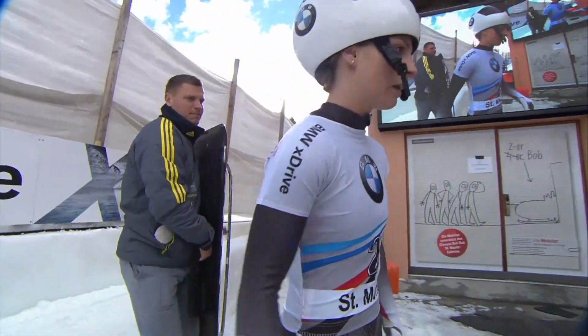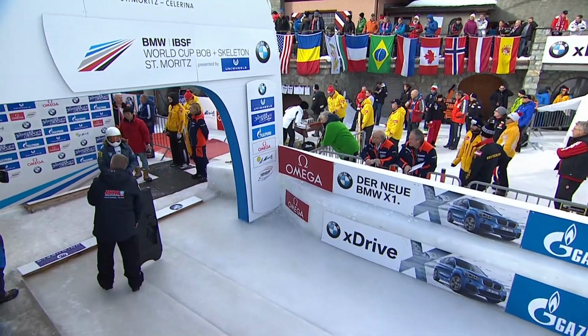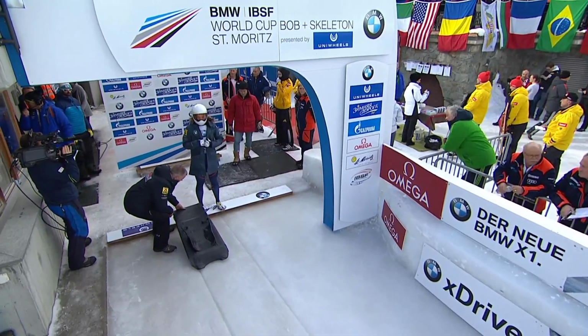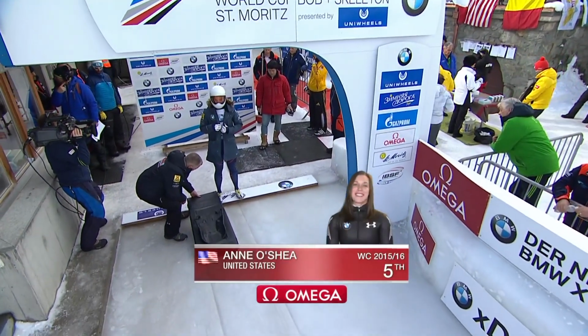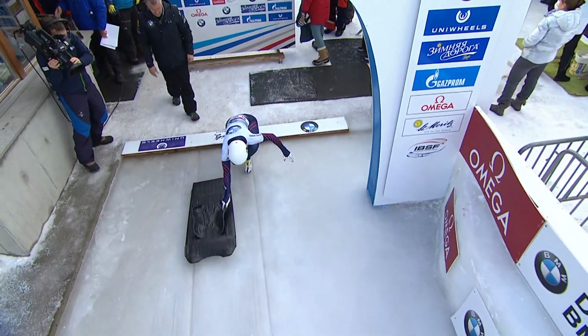The weight issue in Skeleton is an interesting thing to talk about, because it depends who you talk to. We've had athletes in the past that have been really small and done really well, and we've had larger athletes that have done well. So it's something that you just need to make work for yourself, no matter what size you are. This is such a personal sport, isn't it? It's just you and your tea tray.